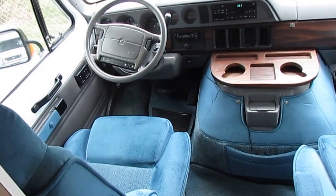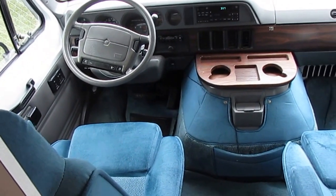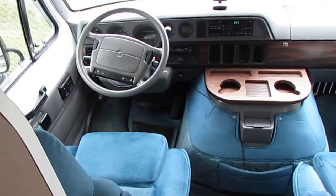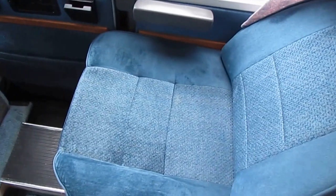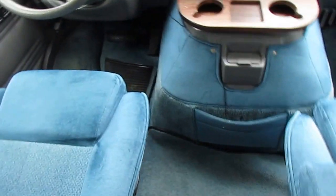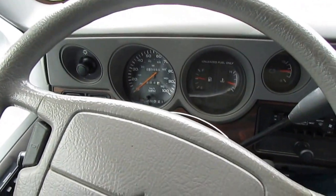Magnum V8, it's got 86,000 miles on it. The dash air is absolutely ice cold. No check engine lights. The seats look good. They swivel around for party seating. The passenger seat and this third captain's chair make one single bed. And then in the back, your table booth folds down and makes a queen size bed. But you can see the motor, no engine lights.